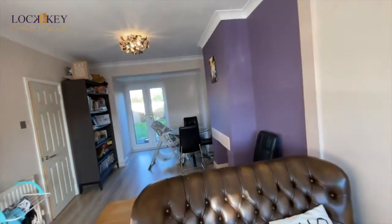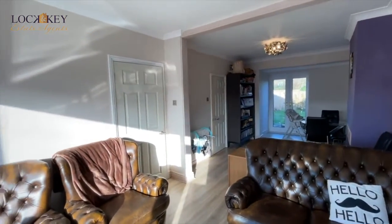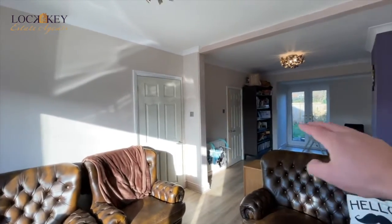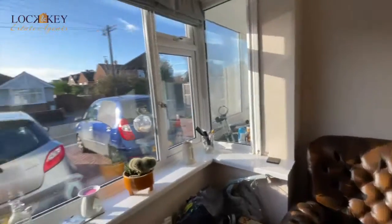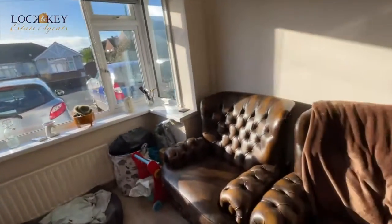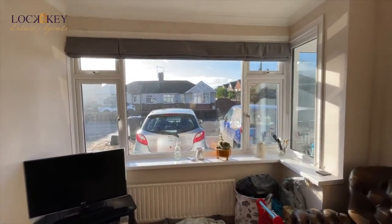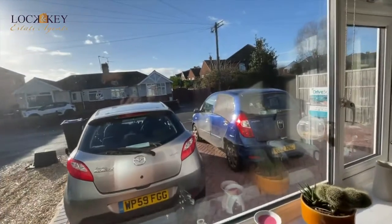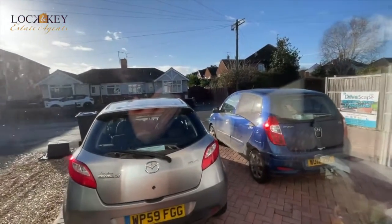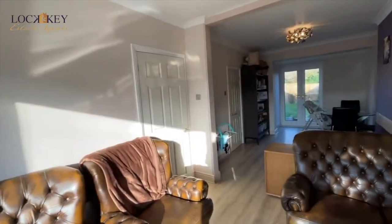But from here you can see this is the living room, and over the years this would have been opened up, so that would have been a dining room, and that would have taken you into the kitchen. But you can see there's plenty of standing there, plenty of space for sofa units, TV. There's a little bay window there, that's a double glazed window. Pop the camera out there, and that just gives you a good idea of all the parking that's available at the front of the property.